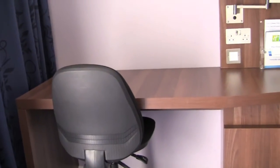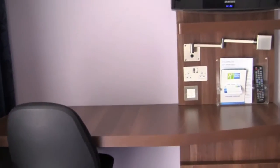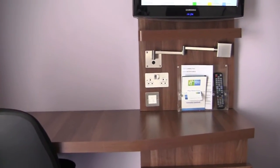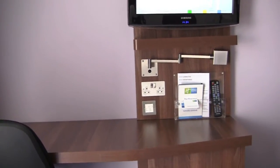And then we have just here the corner seating unit and a cushion. And then a nice chair and desk, office-y style, and the flat screen TV above it, and two more plug sockets there. So I've come across 1, 2, 3, 5 plug sockets altogether, so that's fine. More than ample for most people.